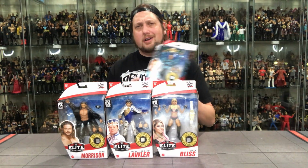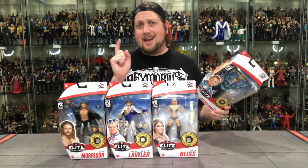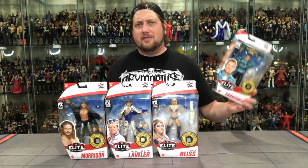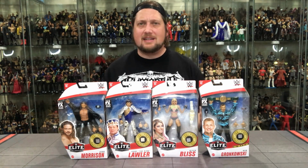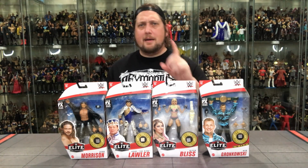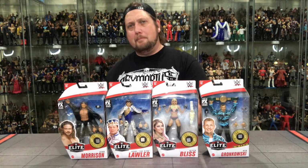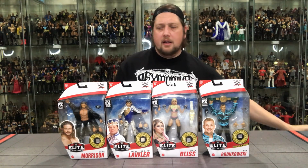Rob Gronkowski. I am not a football fan. I should take that back. I like Iowa State college football, but I'm not a huge NFL football fan. Gronk does absolutely nothing for me. I wish he wasn't in this line. This will probably be a sleeper figure that's worth a ton one of these days. But he's going to be back shelf worthy in my collection. I'm going to put him on the bottom shelf of a Detolf in the back riser, and he can sit with Mojo Rawley, his buddy. They can be together in the back.